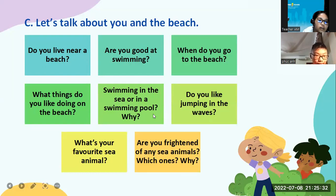Okay. So are you frightened of any sea animals? I think no. Okay, so are you sure? You're not afraid of sharks? No. You mean sharks? Because I don't see the shark. Ah, you don't see the shark. I want to fight with the shark. Wow, you really want to fight with the shark. Are you sure about that one? Yeah.